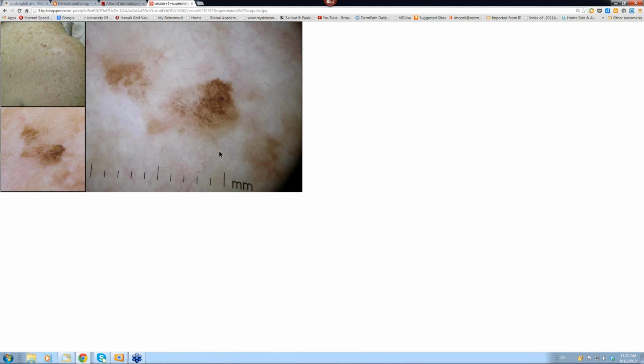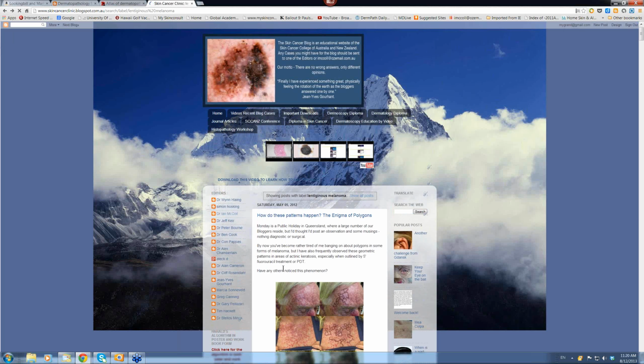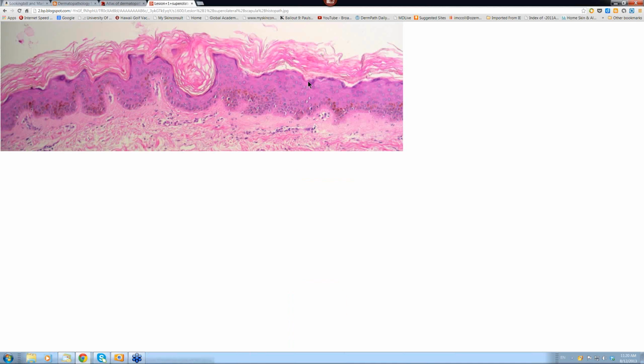on the superolateral scapula. This is the lesion here. It's here, close up here, and you're looking at the lesion here. Now, you're looking to see if there are any grey dots, which I don't think there are with this, though it's difficult to say. There isn't a true network here. And if we looked at the histology on this, then this was the picture here.